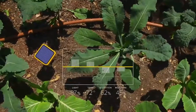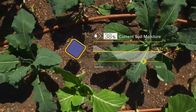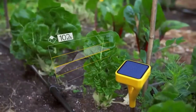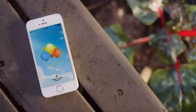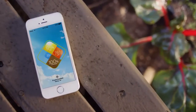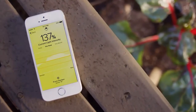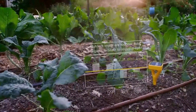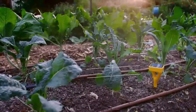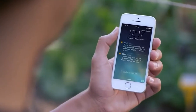EDYN assesses soil nutrition in your garden, tracks how humid or dry it may be, the temperature, the kind of sunlight you're getting throughout the day. Then EDYN takes all that information about your garden and cross-references it with meteorological data from the area you live in. EDYN can tell you what type of fertilizer is best for your soil and what vegetables will thrive in it, when to plant them, and how often to water.